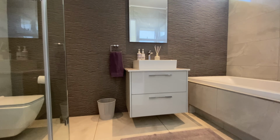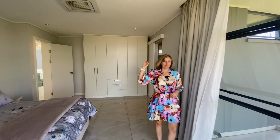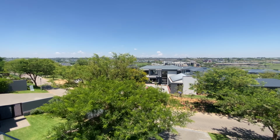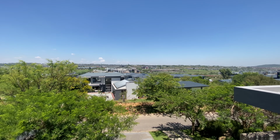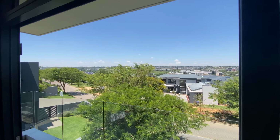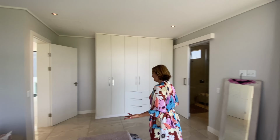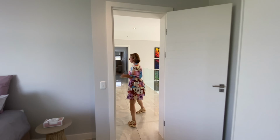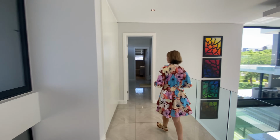So the quality is amazing, but also the condition it is in, it is pristine. It's absolutely a stunner. And its own balcony here, and the view is amazing. The view of Waterfall, and of course, being in Waterfall, it's important to note you buy the house inclusive of transfer fees. So you literally just have to pay the price of the house plus conveyancer fees. You're saving a lot of money when you buy in Waterfall.